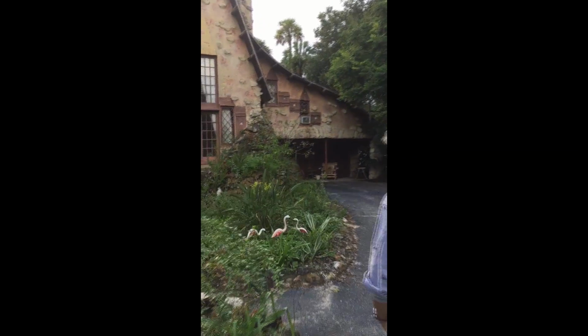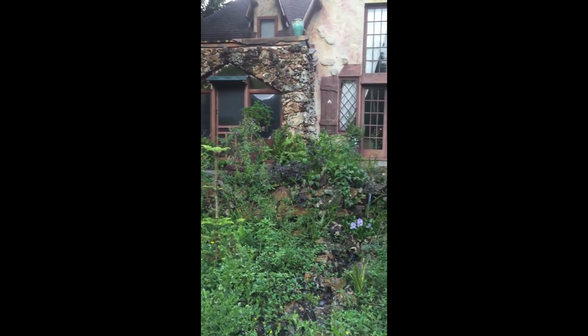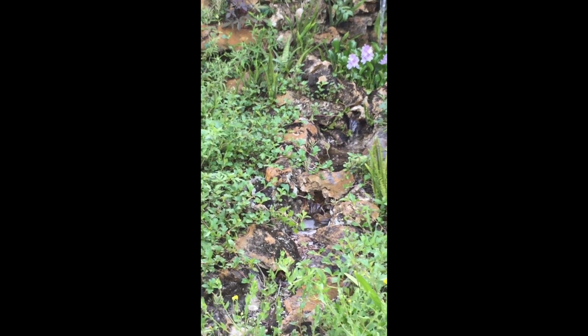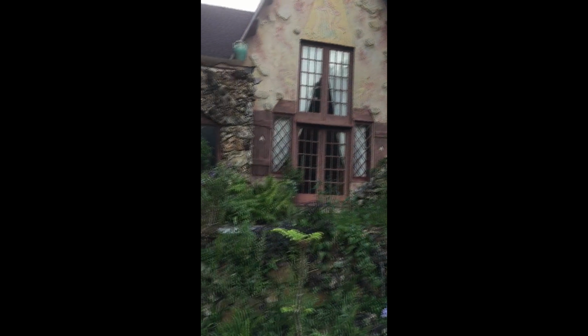Come on, we'll walk up to the house. You can see it's very classic storybook style. We're going over a little bridge here to the front. But oh look, the water hyacinths are blooming. To a little waterfall that comes down here and flows over to the pond. If you look over top of the garage, you'll see Sam Stoltz's signature giant stone trees of coquina rock. He was known for that style when the houses were built.